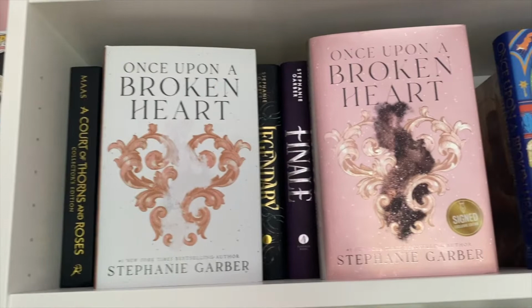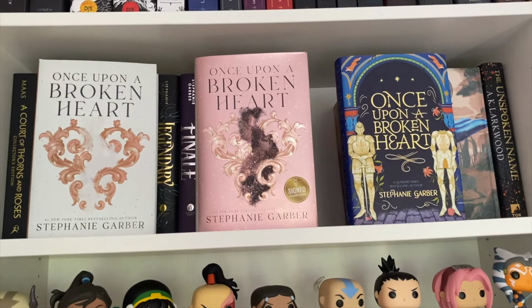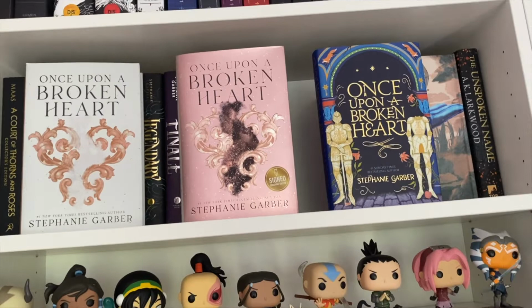And do I regret buying all of these? Maybe a little bit for my wallet, but do I love them all? Yes. Will I probably force myself to downsize at some point? Also, yes. But for now, I'm just enjoying having them all on my shelves very much.